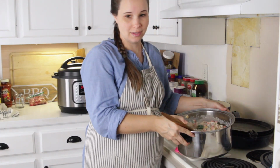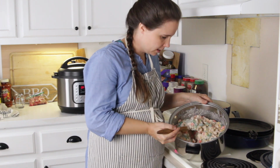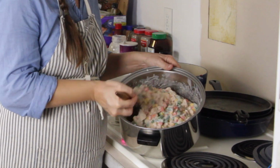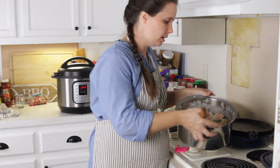Okay, so this is looking really good. I know it's probably going to be hard to see, but it is thick, creamy, loaded with vegetables and chicken. And as of yet, it doesn't have any seasoning in it, so I'm going to go ahead and season it up.